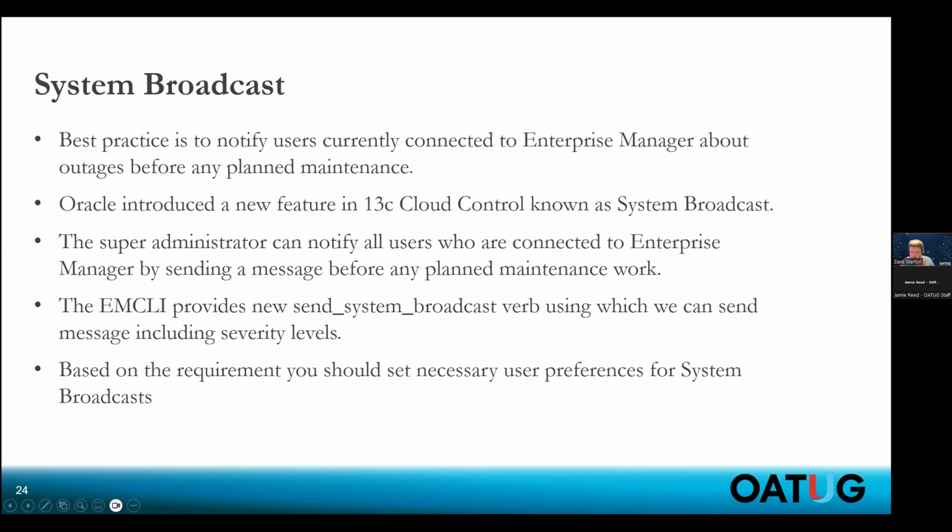System broadcasting. It's always best practice to notify your users, which might be connected to your Enterprise Manager, about any particular outages that might bring it down for services and planned maintenance. Oracle has introduced a new feature in 13c Cloud Control known as a system broadcast. Using this feature, the super administrator can now notify all users who are connected to the Enterprise Manager by sending a message during any planned maintenance work.